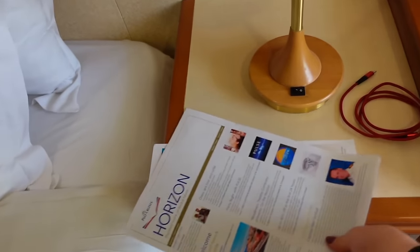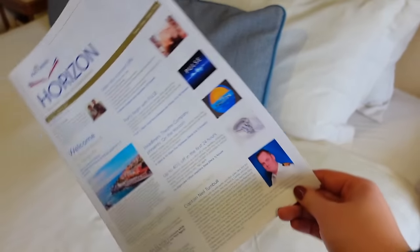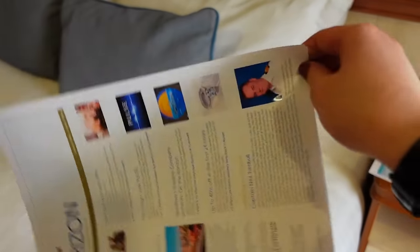So we have our Horizons. We're going to have a little look through that. No, I can't pick things out unless they're highlighted. And then we'll unpack a little bit and then we'll check in with you in a little bit.